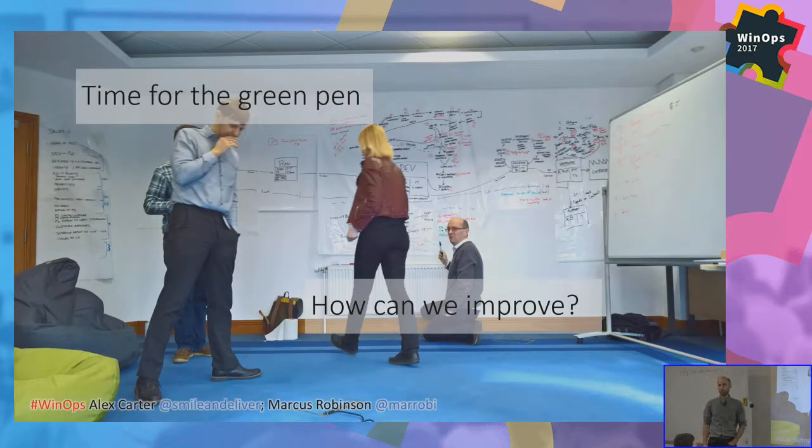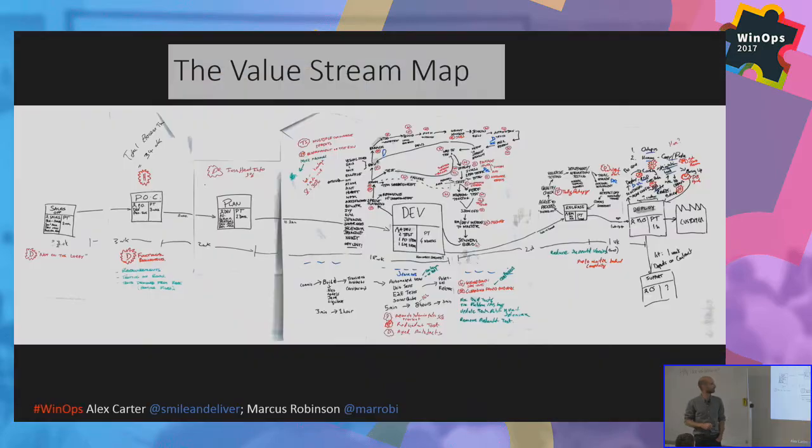And then, the time everybody's been waiting for, the green pen. So people write down ideas on how they can help remove these areas of waste. We had all sorts of different suggestions. Obviously, people came with preconceptions on what they wanted to do, but we're trying to say, look, think of everything. Containers not necessarily the way we want to go. What other options have we got? We talked about IaaS, we talked about platform as a service.